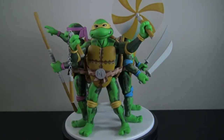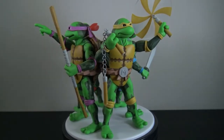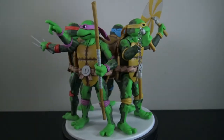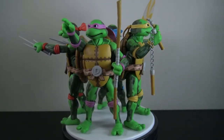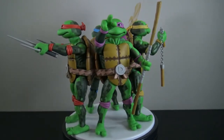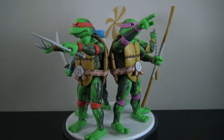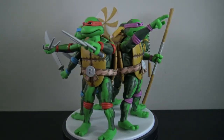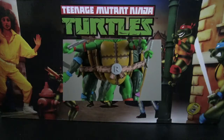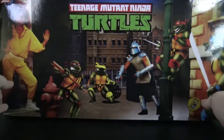Now the shipping took like 45 days. It was ridiculous. And then when I did get the boxes, you'll see it was all banged up. But I mean, the seller was cool. I'm just glad I got them. They look awesome, but we're gonna take them off the stand, look at each individual one a little bit closer, and then also show you the box, because the box itself is actually really cool. So let's get started.